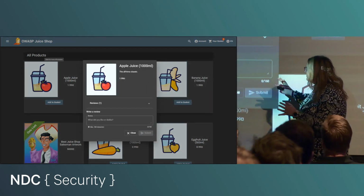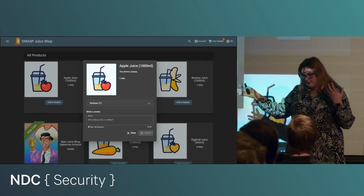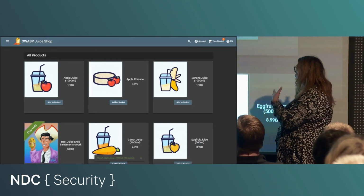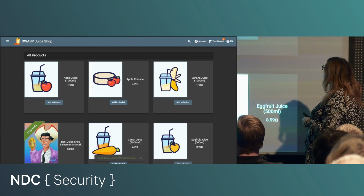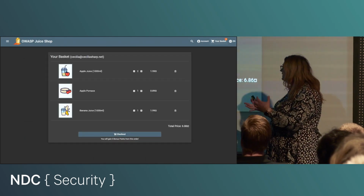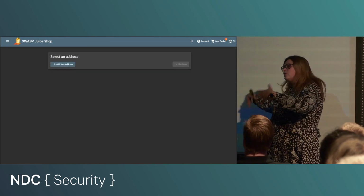The products can have reviews. You can give reviews. They can give you bonus points when shopping. You can add products to your basket. And you can go to the basket and do a checkout, adding your address and your credit card, like a normal web shop.